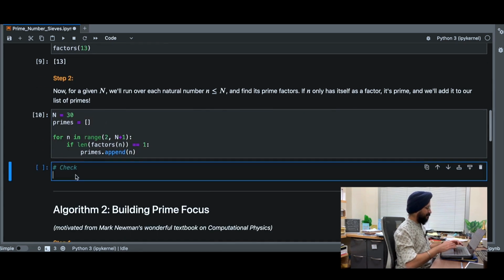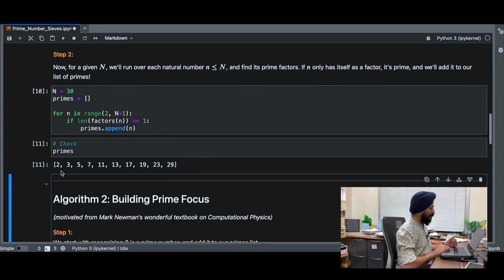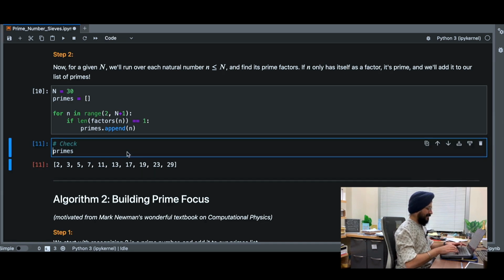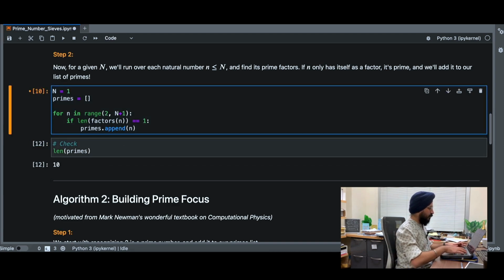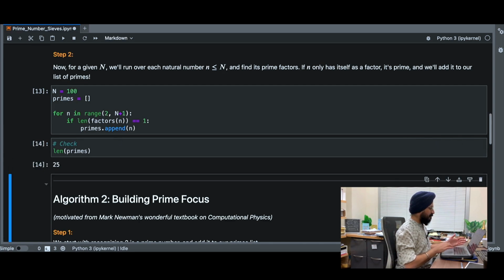Okay, let's check it. So I'm going to ask it for the primes up until 30. What do you get? 2, 3, 5, 7, 11, 13, 17, 19, 23, 29. Sounds great. The number of primes up until 30 is 10. What if I go over to 100? There are 25 primes until 100.